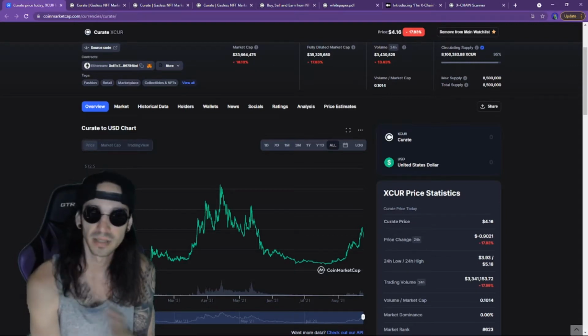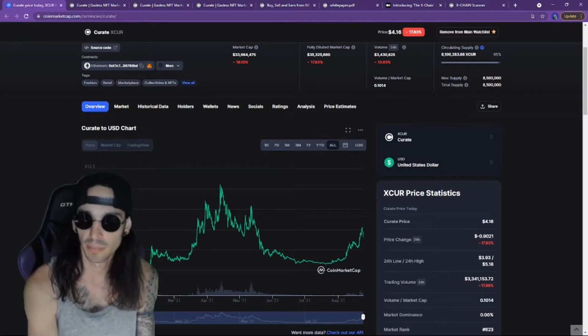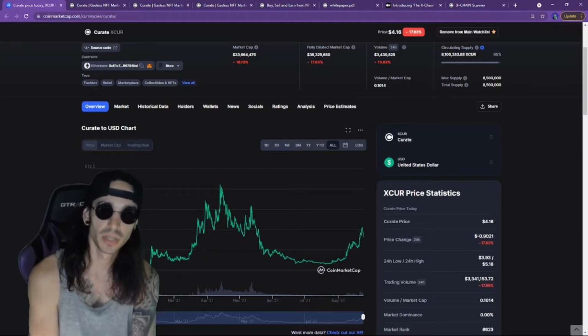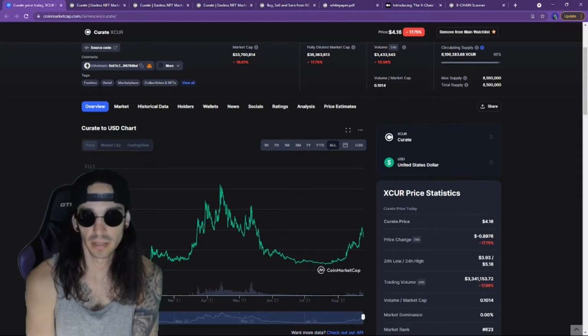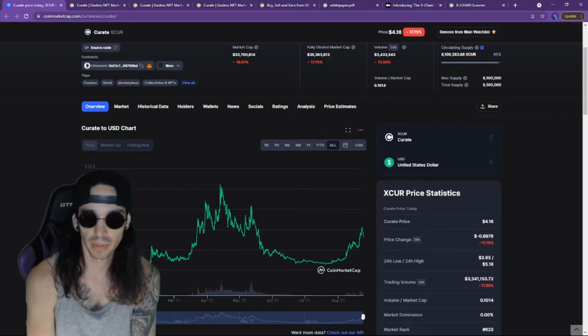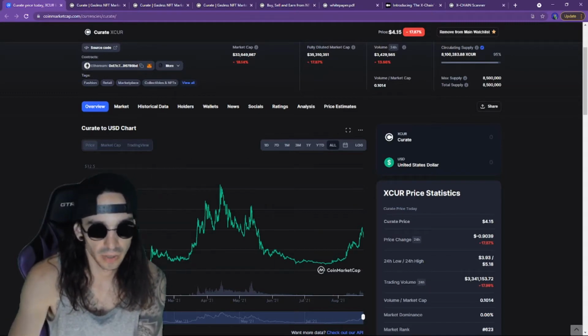I'm not saying it's going to be the next Bitcoin, but the max supply is incredibly low. It's about almost a third of Bitcoin. So it does have a low supply, so I can see a decent price increase from $4.16 where we're at. The market cap is 33.7 million, and I think it's got quite a long way to go.